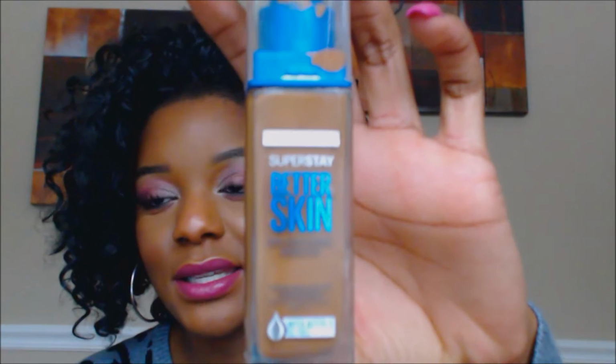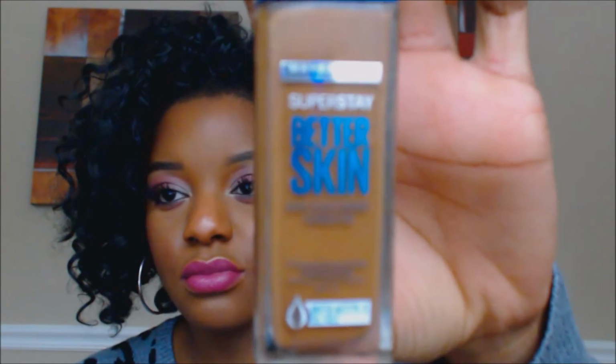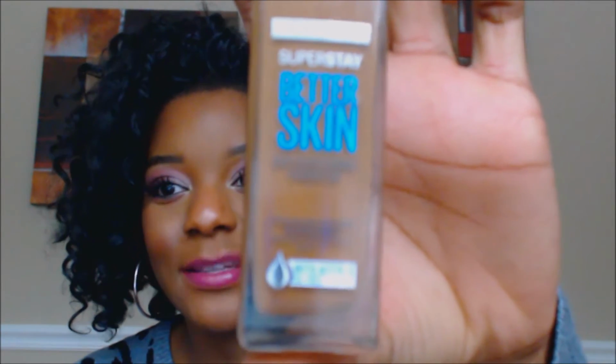So my next favorite is this foundation by Maybelline. It's the Maybelline Better Skin foundation. Ooh, focus. There we go. I am in the shade 95 Coconut. Okay, let me give you a little background story on me and drugstore foundations.